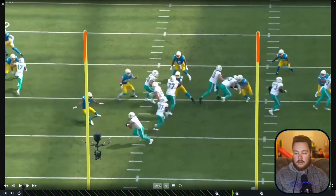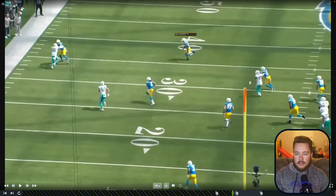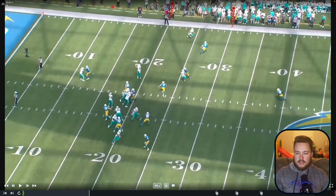However, it's not an RPO. The slide route is not the pitch key. It's the third route in the progression, and he's the hot route, and we can see it right here. Yes, Tua has pressure in his face, but the rail is semi-covered. You can maybe make the argument that if Tua didn't have the pressure in his face, he could have sat it down and avoided the coverage, but the seam is completely covered right here. So that would make the slide the third route, and I think it's a great concept.